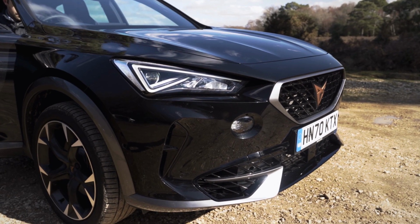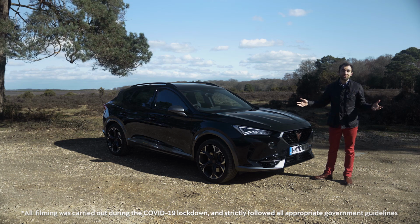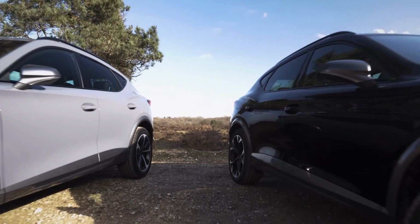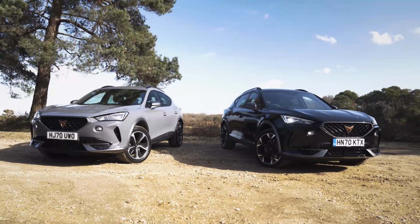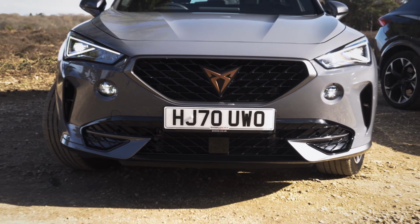Now the CUPRA name may sound familiar yet strange at the same time. That's because it's a totally separate brand from Seat these days and it's a premium performance brand, and this, the Formentor, is the first bespoke car to be launched under the CUPRA brand. And I think it looks absolutely fantastic.